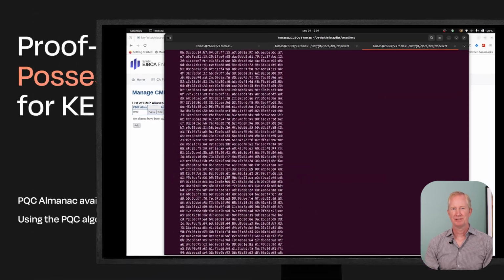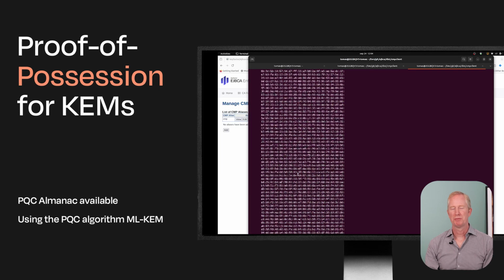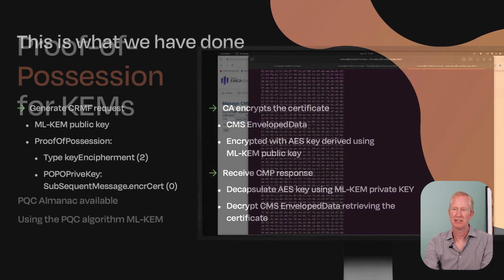So that was a demo of proof of possession for KEMs. Code for this, for Bouncy Castle, is available in something nicely named the PQC Almanac, which shows how you can do this in code, which we'll dig into a little bit as well. But just a summary of what we have done.